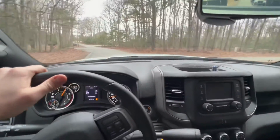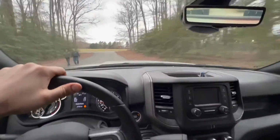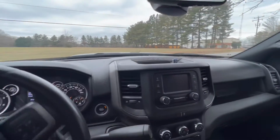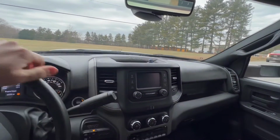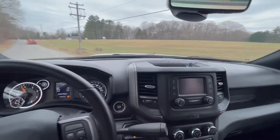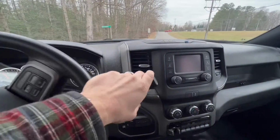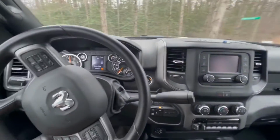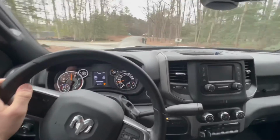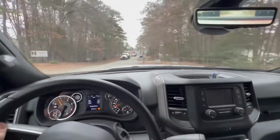It's the 6.7 Cummins with the Aisin automatic transmission. Thing's got tons of power. Drives nice and smooth down the road. I don't think I'll be able to make this turn. Busy in the cul-de-sac today.